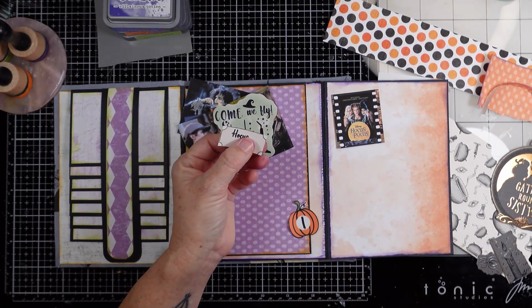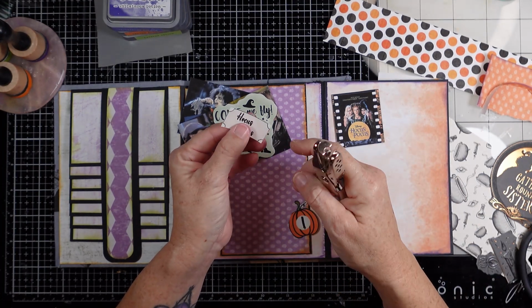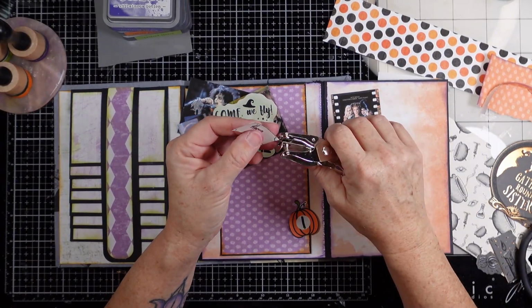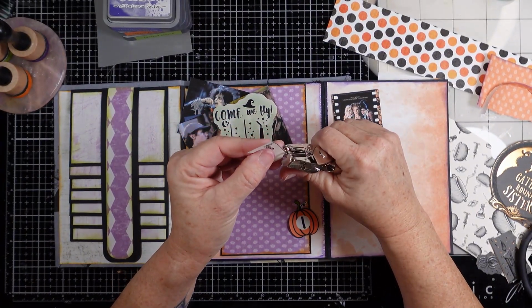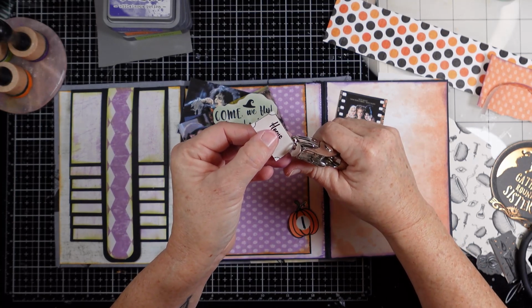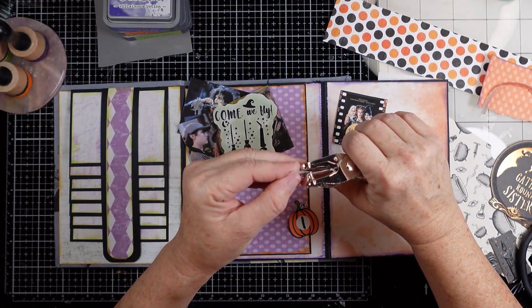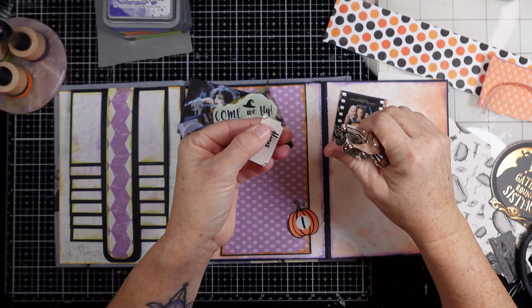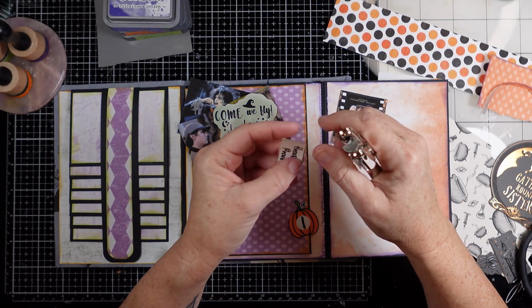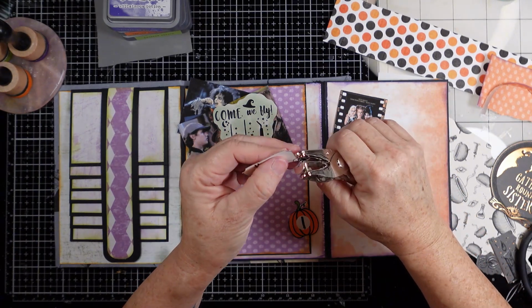And what I like to do with my movie tags, instead of cutting these little corners out with scissors, I will just take a hole punch and line that up. If you can see that. And that punches those corners out without me having to be real precise with scissors. If you didn't get quite enough, you can go back and punch it again and just punch all 4 corners.